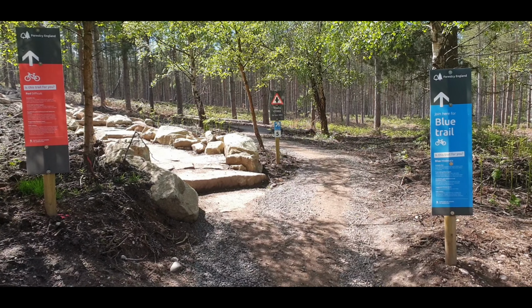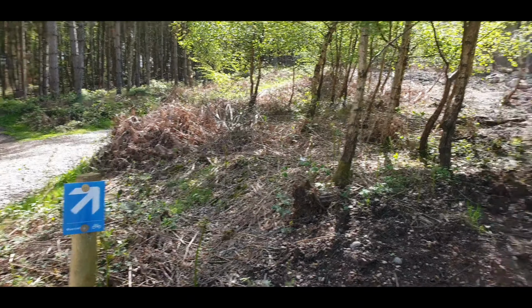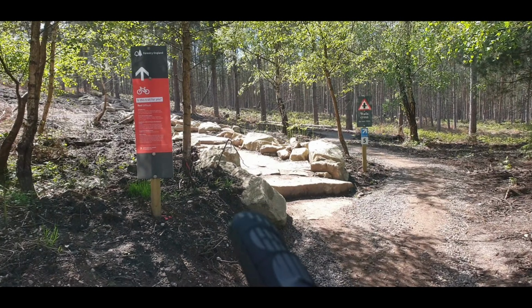Next section. So we have Cardiac Hill just there, and we also have a blue option trail here, and then a red technical climb trail there.